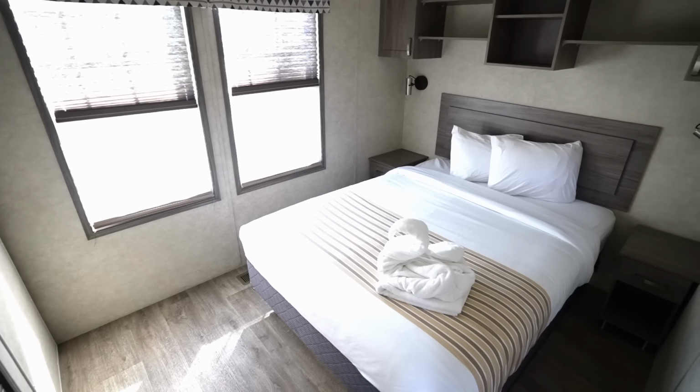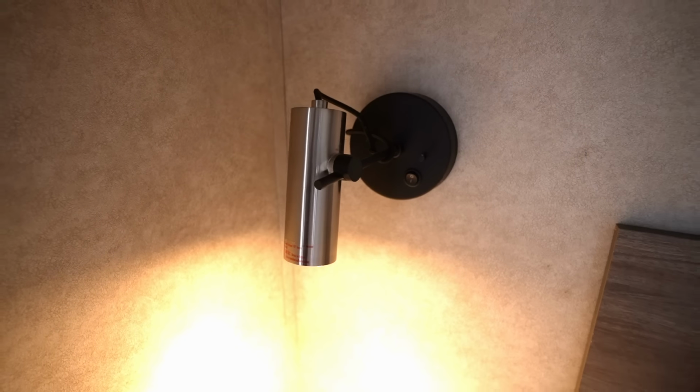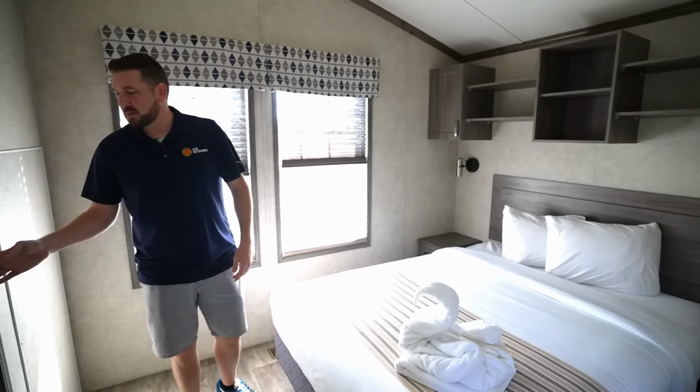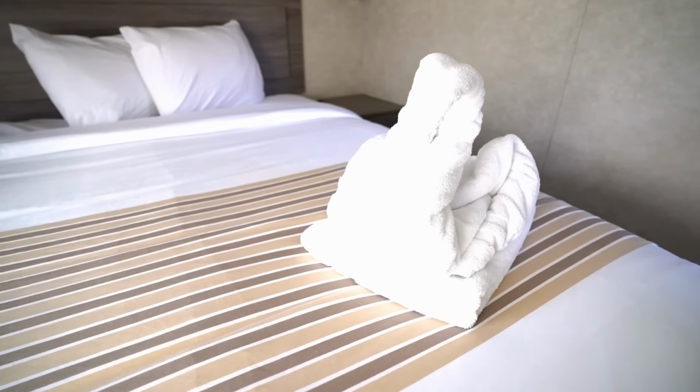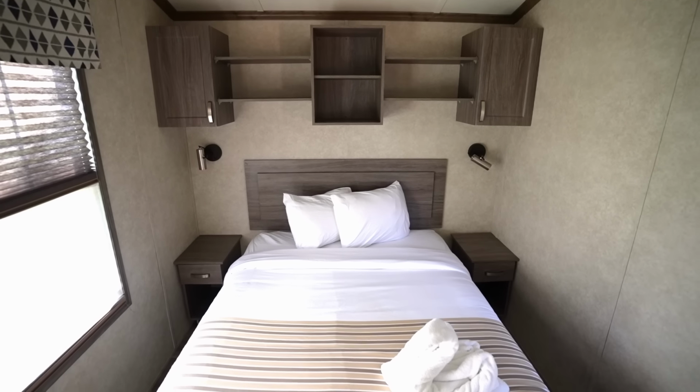And then in this regular main level bedroom, full queen bed, sconces on both sides, end tables on both sides with outlets right behind them. You have more closet space right here with the mirror, just to really check your hair, make sure it looks good, everything's ready to go. And a place to put your suitcases and hang your clothes.